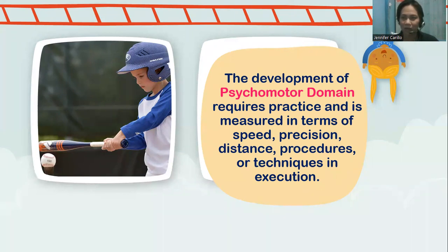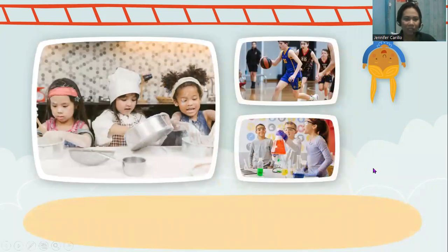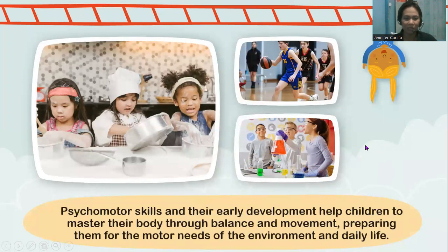According to an author, we learn more when we do an activity and not just listen to the teacher. As the saying goes, tell me and I forget, involve me and I will remember. So students can perform different tasks like baking, playing basketball, or doing an experiment. The psychomotor skills and their early development help children master their body through balance and movement, preparing them for the motor needs of the environment and daily life.